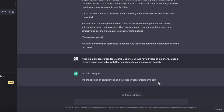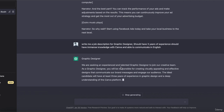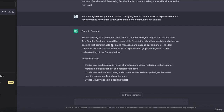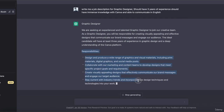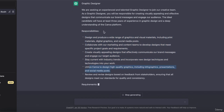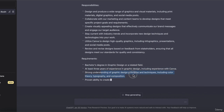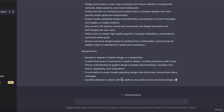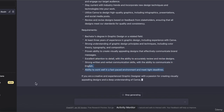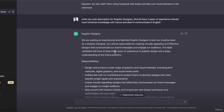I have provided the prompt, and it started creating the job description. As you see, "we are seeking an experienced talented graphic designer to join our team. As a graphic designer, you will be responsible for creating visually..." And these are the responsibilities. Utilize Canva, because I mentioned it, and requirements: bachelor's degree or at least 3 years of experience, visually appealing designs, excellent, strong verbal communication in English. Because I mentioned these two things, it has included them when creating the job description for us.